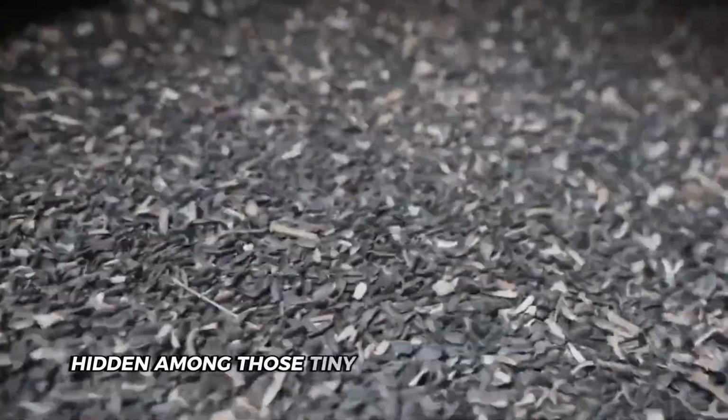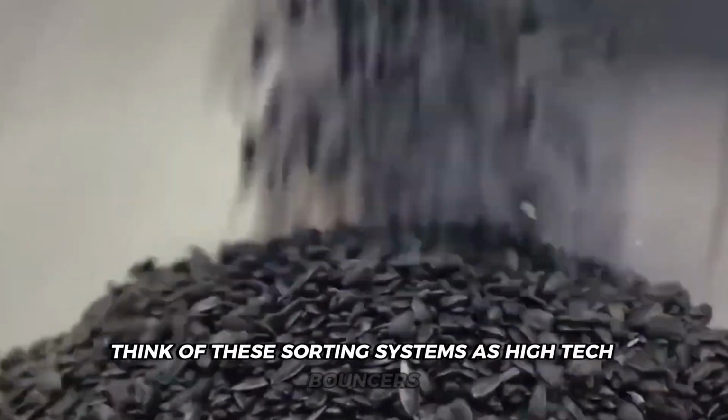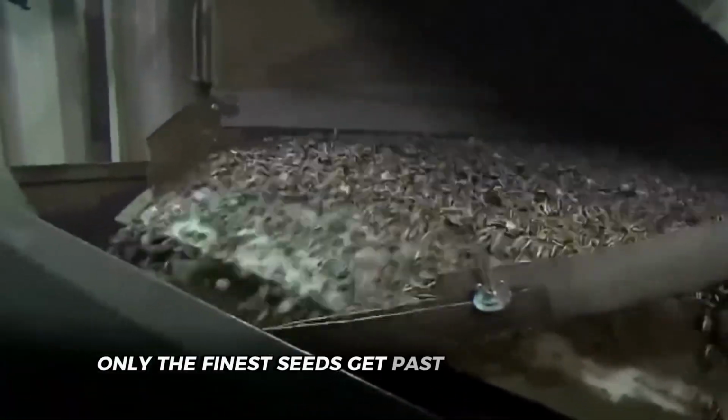Hidden among those tiny black kernels are stones, twigs, and various debris that would wreak havoc on both machinery and oil quality. Think of these sorting systems as high-tech bouncers at an exclusive oil production club. Only the finest seeds get past the velvet rope.